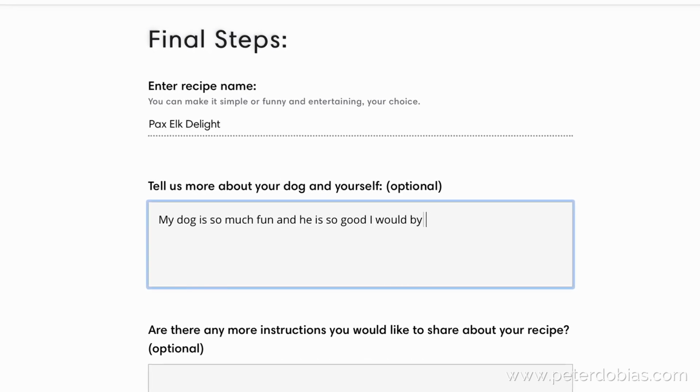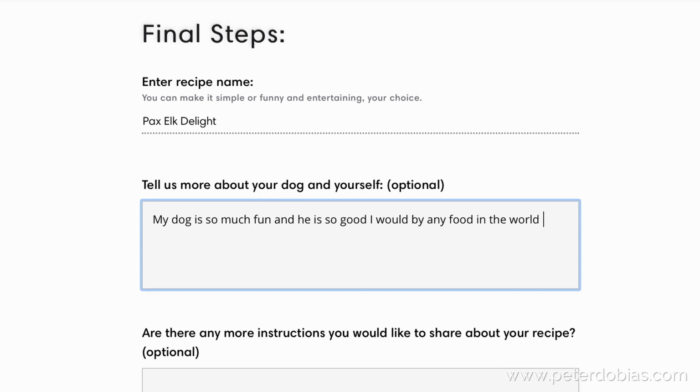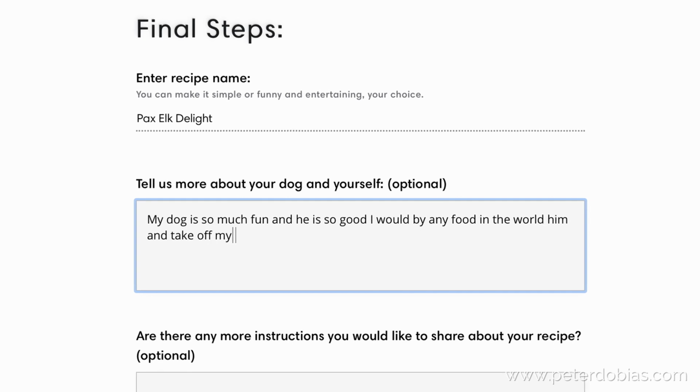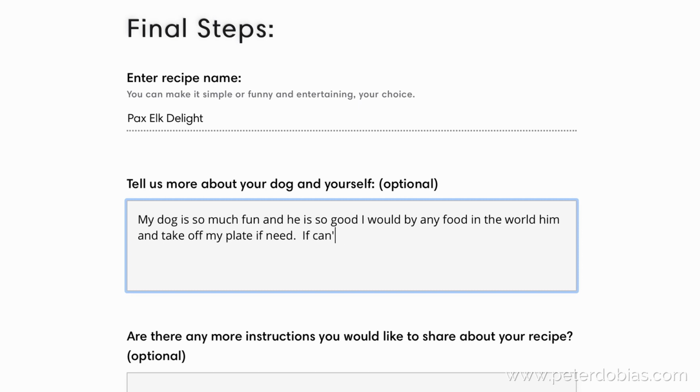I would buy any food in the world for him and take it off my plate if needed. If I can't afford my dog's food, I will stop drinking Starbucks coffee, which will be about the amount that is needed to feed your dog, to create extra budget for my dog's food.